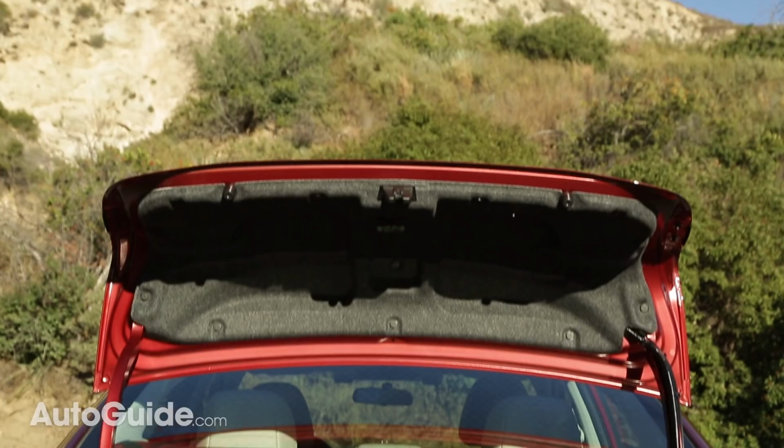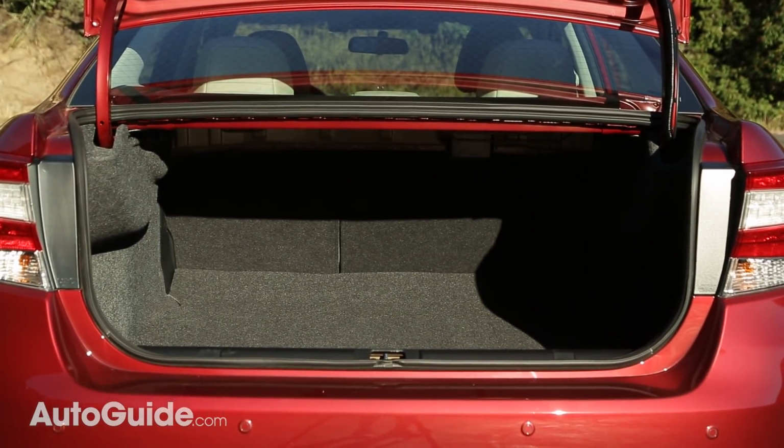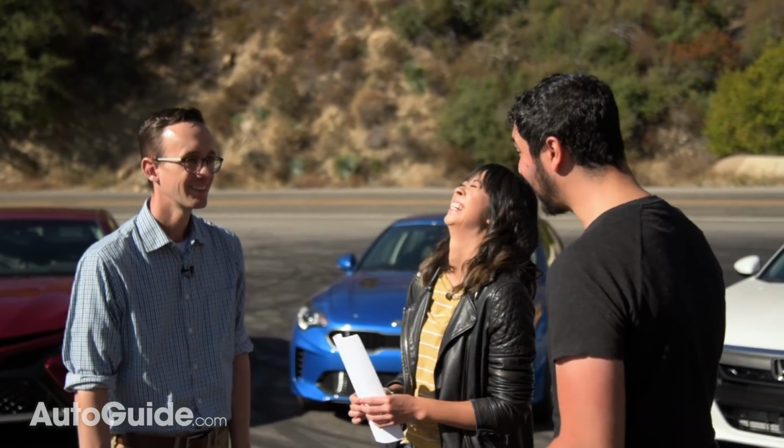It really is. But one number that really jumped out at me on the spec sheet is trunk space. 12.3 cubic feet with the sedan. That's nearly as big as the Camry, which is a class above. That's huge. And you get even more with the hatchback. Even better, 20.8 cubic feet. Nice. 20.8? In the hatchback. That's insane.